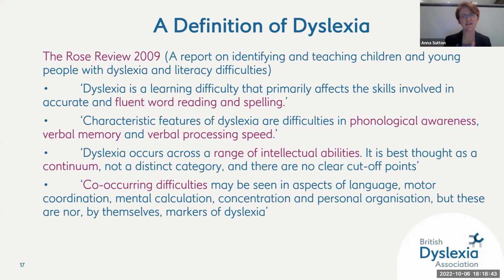And as we see in our day-to-day practice, many of our learners don't just have difficulties of a dyslexic nature. They often have co-occurring difficulties too, maybe with motor skills, language, maths, concentration, or organisation. But those in themselves don't indicate a diagnosis of dyslexia.